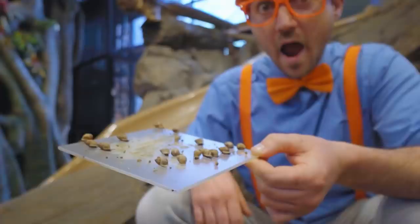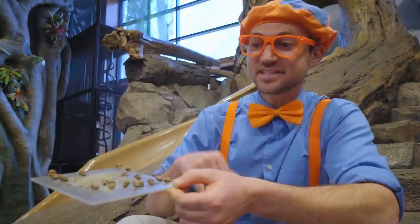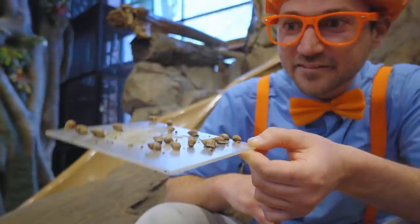Wow, check it out. I have some crustaceans on this piece of plexiglass. Yeah, these are preschooler snails. Wow, they are so cute. Do you see how they have little hard shells? Yeah, that helps protect them.